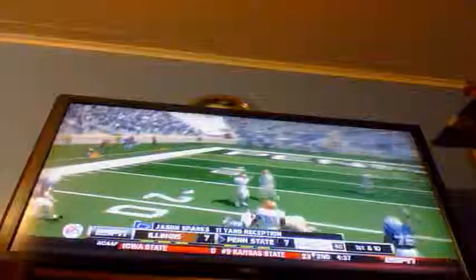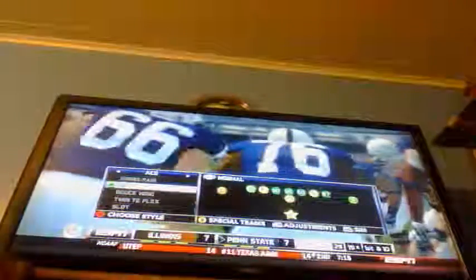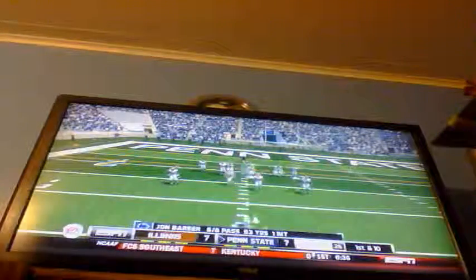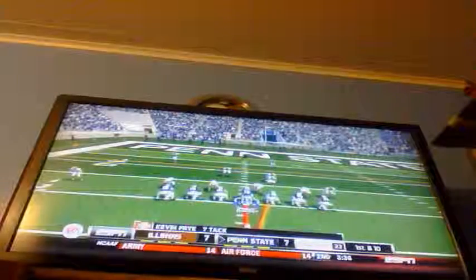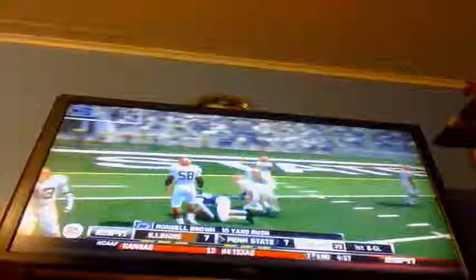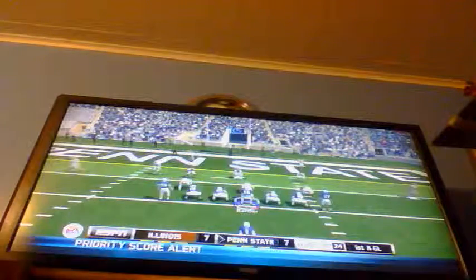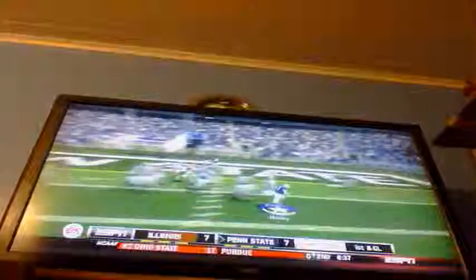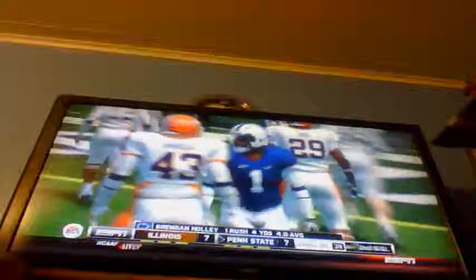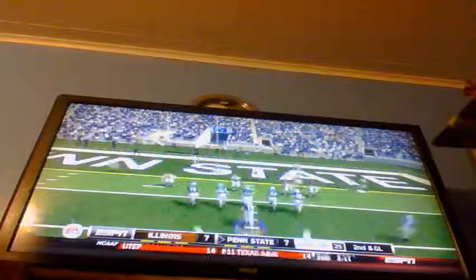Sparks was open again! First down, Penn State. And now they won a first down goal as Brown gives him a 10-yard run. Are they going to use him one last time here this drive? And no, it was Holly this time who was making the run.